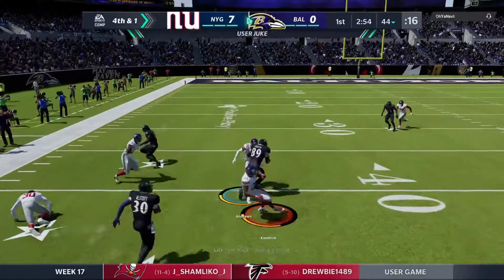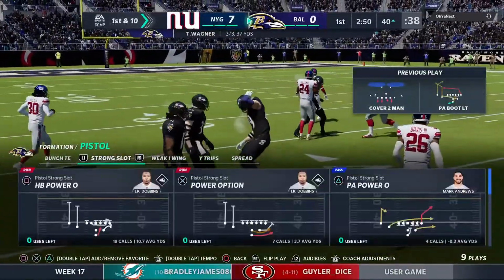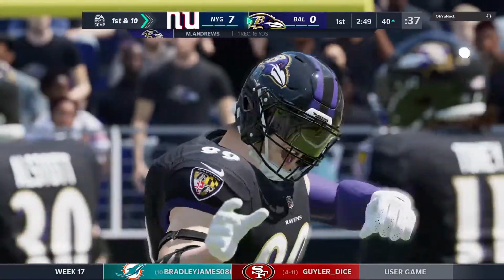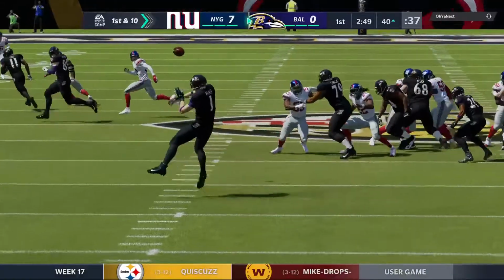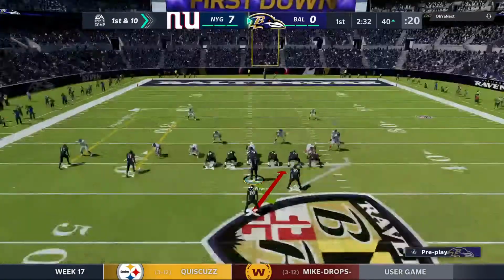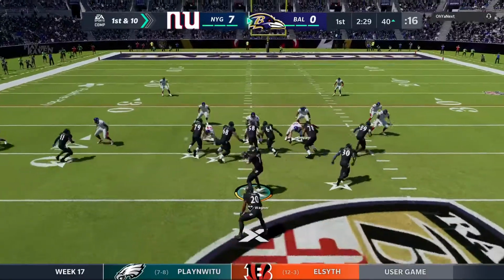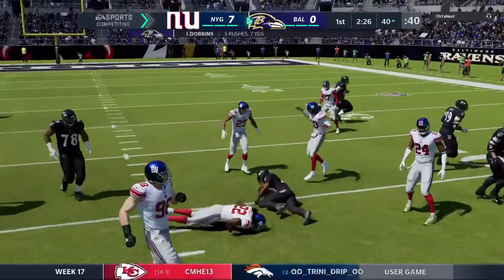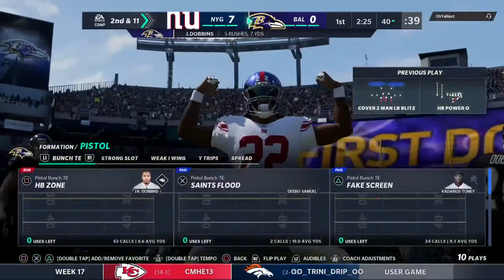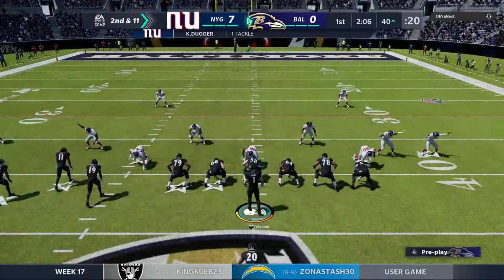That's caught by the former Sooner, Mark Andrews. And they'll work this down to the 40-yard line. Tackled there. A big roll of the dice on 4th and 1, but it pays off. They convert. So the drive takes them into Giants territory now. 1st and 10, right at the 40. They go back to the ground with Dobbins. And he'll be brought down, losing yardage back at the 40. Officially, it's a 1-yard loss. That's going to bring up 2nd and 11.